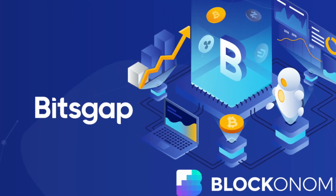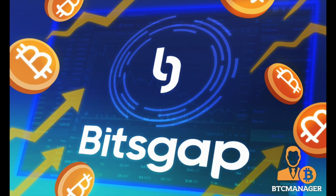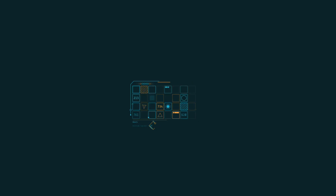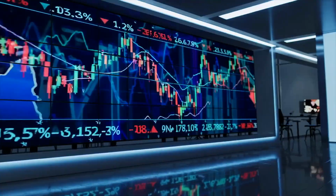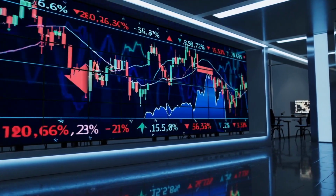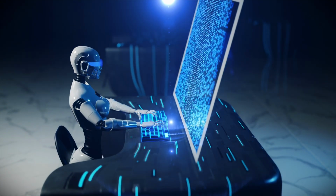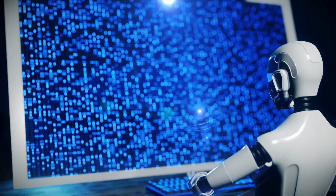2. BitsGap. Cross-exchange dominance. It combines AI signals with customizable trading logic. Compatible with over 25 exchanges like Binance, Coinbase Pro, Kraken, and more. Includes grid bots, futures bots, arbitrage bots, and combo strategies. Advanced dashboards with profit-loss breakdowns, backtests, and trailing options. Why it's great? Perfect for users who want more control and flexibility. Plus, you can monitor your entire crypto portfolio across exchanges in one place. The free trial gives access to full bot automation for 7 days.